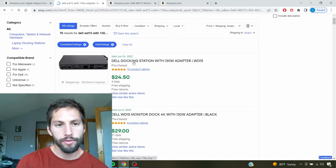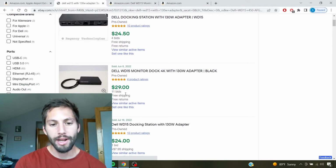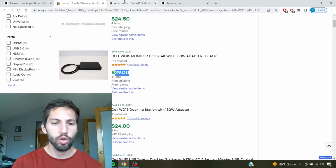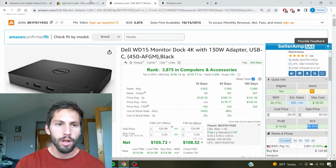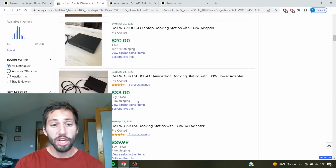So this one sold for $25. This one sold for $29. This one sold for just over $31. So let's just take this one, $29, and put it into here. That would be a profit of $19 with an ROI of 68%. So we see here that this does sell occasionally for the price that we need it to.